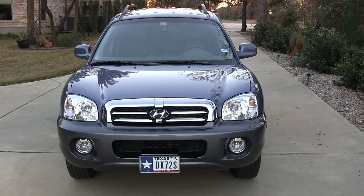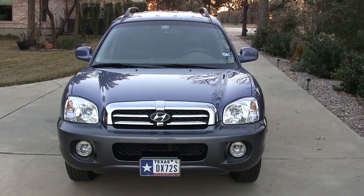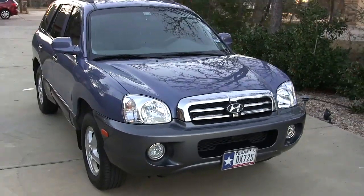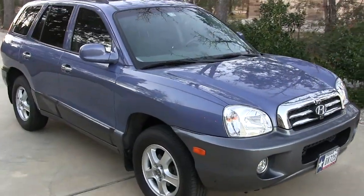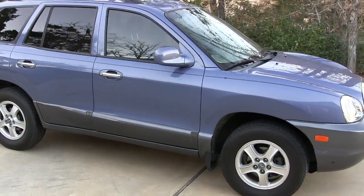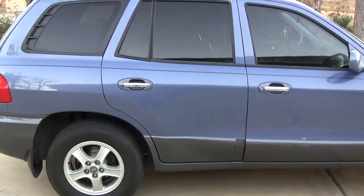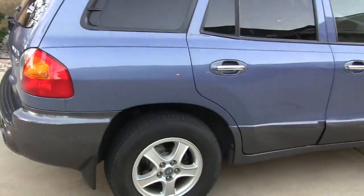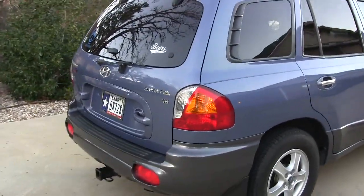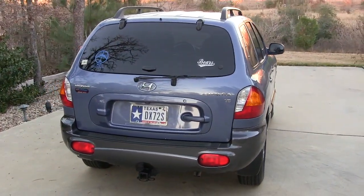Hello. We have for sale a 2002 Hyundai Santa Fe LX. The LX, being the top of the line, came standard with alloy wheels, leather interior with heated front seats, leather wrapped steering wheel and gear shift knob, chrome door handles, and I'm sure several other things that I really don't remember right now. But it's the top of the line. Has just about every option on it available, including the electric sunroof.